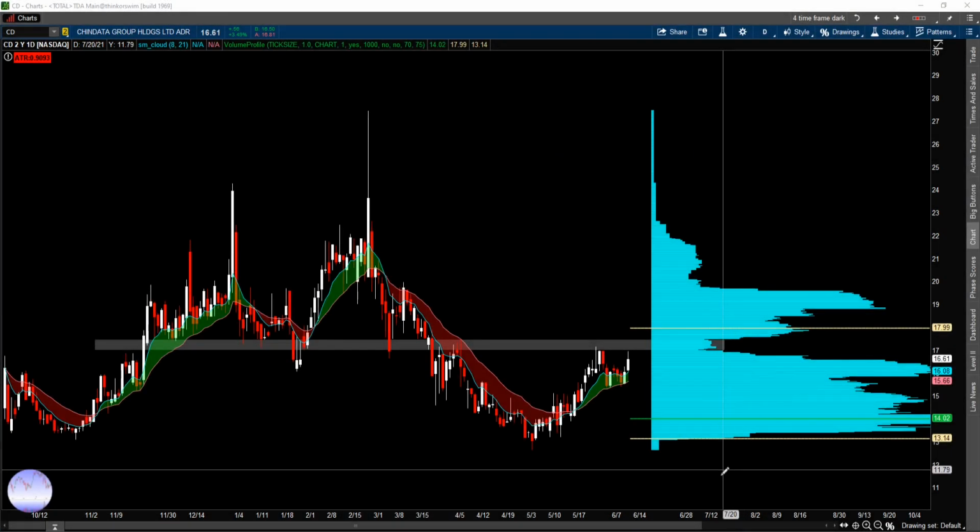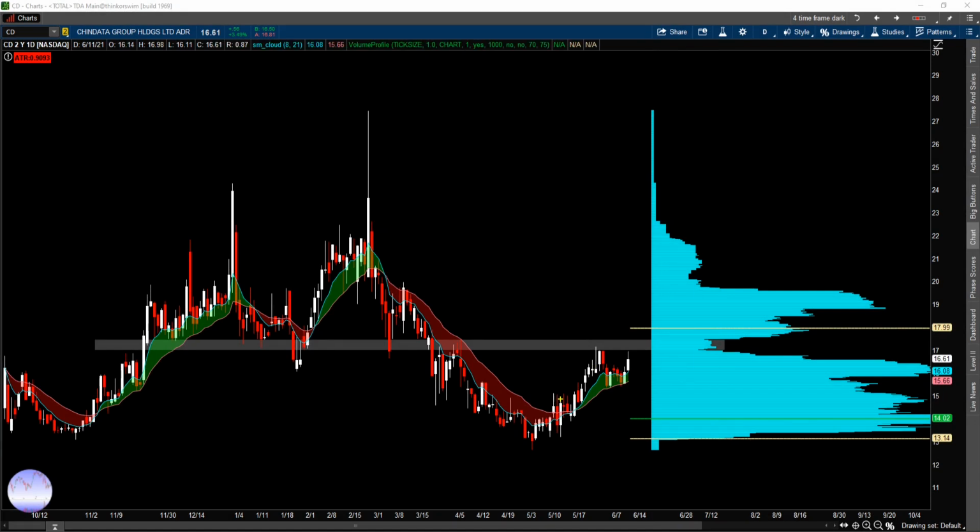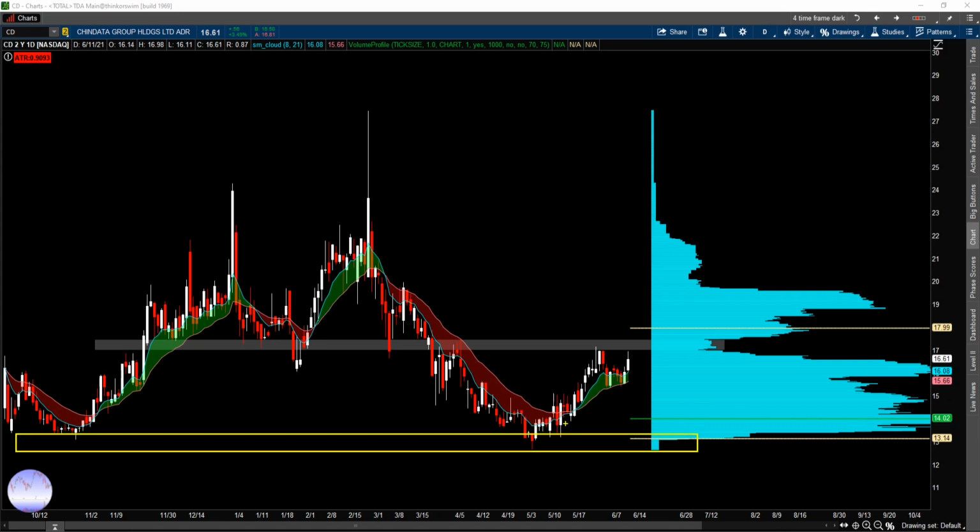This is Chin data. The ticker symbol is CD. You can see, it came down recently to this low here and bounced back up, encountered some resistance at this low volume zone. So right now it pulled back and formed a little bit of a double bottom pattern. And right now seems to be making its way back up to this low volume zone.